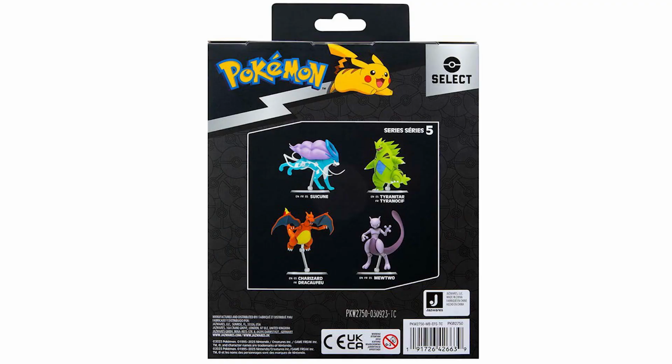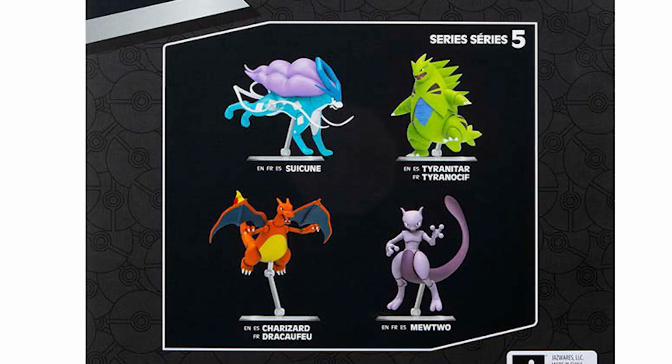Hope you guys are ready for some Jazwares news because we got a lot of it. Kicking it off, we have the next wave of super articulated figures from Jazwares, and they're looking pretty good. This next wave is going to consist of Suicune, Tyranitar, Mewtwo, and Charizard.